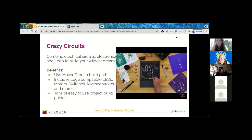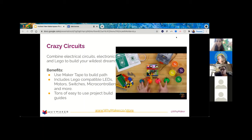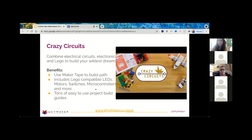There's tons of different parts, so it's compatible with motors and switches and microcontrollers and so much more. I have this blink and fade circuit board right here that is super fun to play with because I made a little ambulance. And there's tons of project guides and easy to build things on their site. So definitely check out Brown Dog Gadgets and all the cool things they have, including their Crazy Circuits.